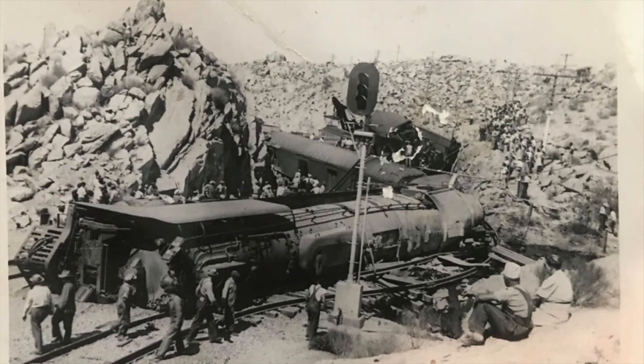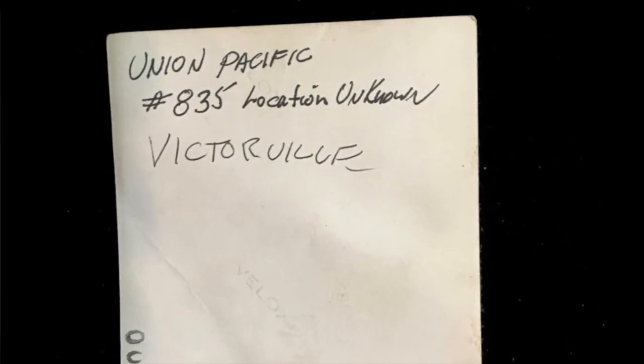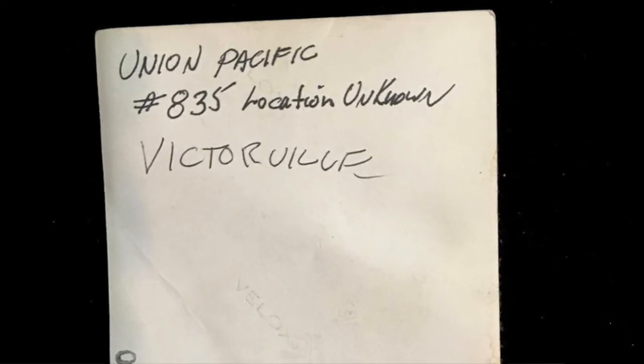a train crash. The train has been derailed, and there's people sitting around looking at it, and the train is just a mess in this rocky outcrop. And on the very back, someone has written Union Pacific number 835, location unknown. And below that, somebody here has written Victorville. Victorville is a little desert town out here in California. So it looks very California desert-y looking, but there is no date on the picture, unfortunately, and the book doesn't reveal any date or time that I can discern dealing with the photograph.